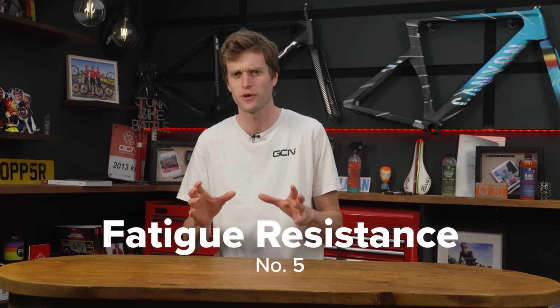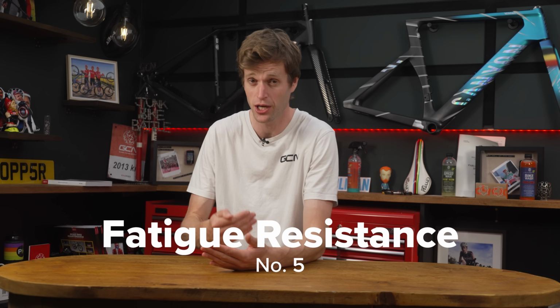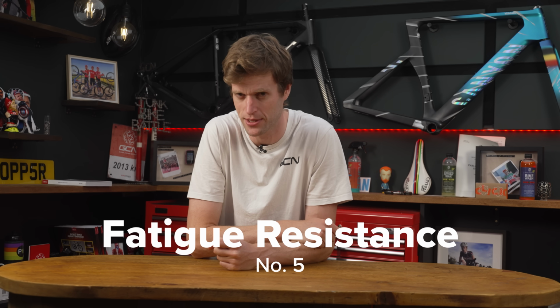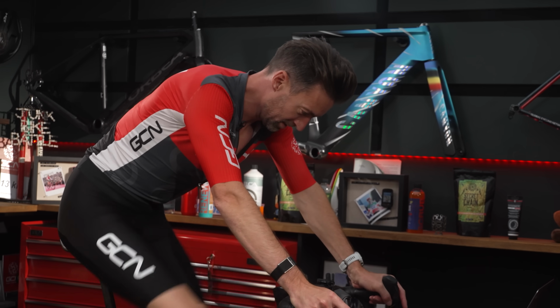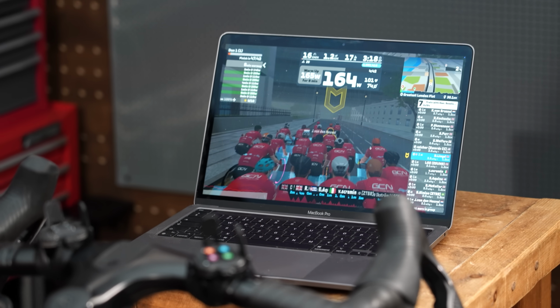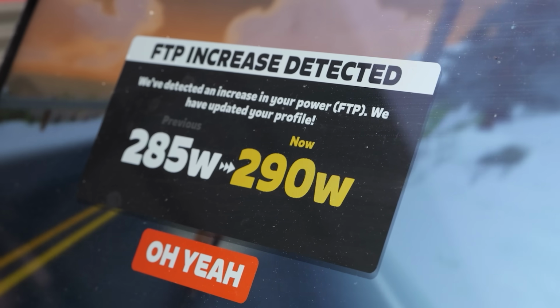Fatigue resistance focuses on building the ability to push hard even after long hours in the saddle and is often termed repeatability. Proponents of it often quote how it's more valuable for a rider to be able to do X amount of watts after a certain amount of work than a headline standout number when fresh.